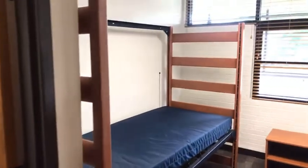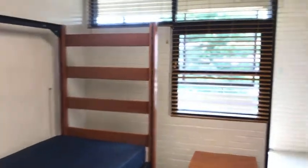Loft your bed. You can loft your bed before you get here if you want to. You would just have to put in a maintenance request where you go to housing.uark.edu/fix-it, and they can loft that bed for you, or you can do it yourself. We suggest that you bring a rubber mallet. We have some that you can use, but everyone's also trying to use it, so sometimes it's just better if you bring your own.